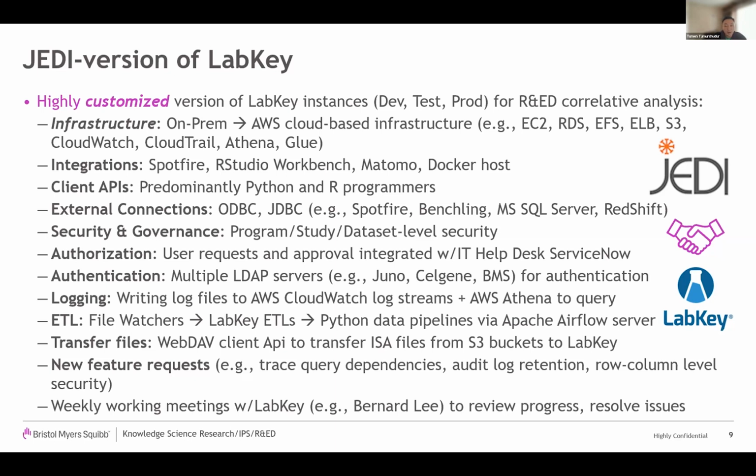We also have a weekly working meeting with Bernie Lee, who's our BMS dedicated contact person, and during those meetings, we review progress and resolve any issues. And I have to say, these meetings have been very productive, and Bernie has been a great help. And thanks to Bernie for all of his effort and help.